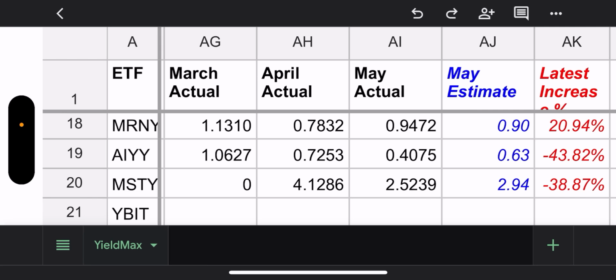And last but not least, good old Misty. They paid $4.12 last month. What did they pay this month? $2.52. I thought they'd be a little more generous, I thought it was going to be $2.94. But it is what it is. $2.52 is still good. I know a lot of people wanted the 3 range, but be happy with what you got, man. This is still good money. That's a 38% decrease from last month.